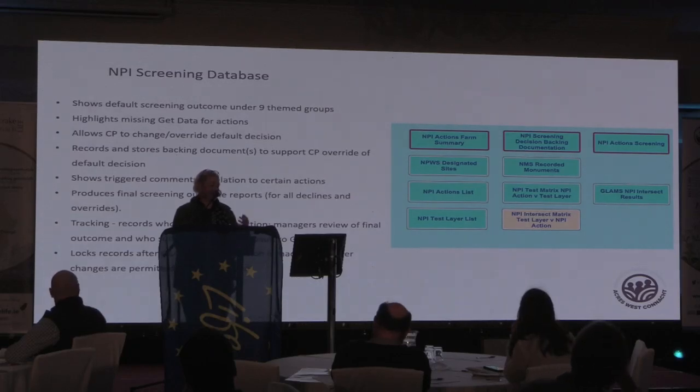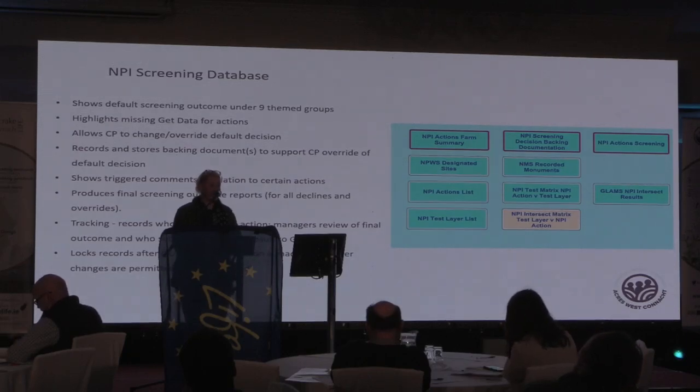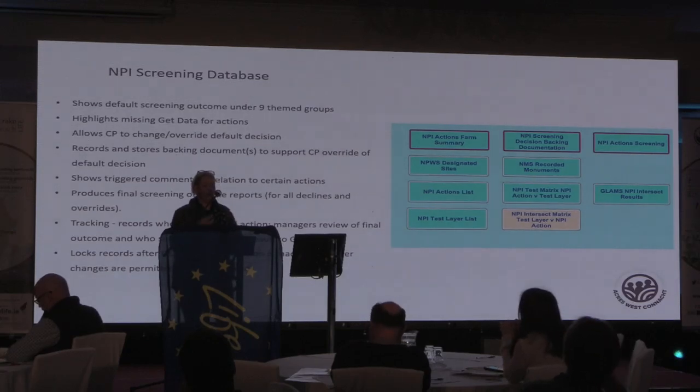And then just to quickly go through the MPI screening database, it shows the default screening outcome under the 9 themed items. It highlights missing data for actions. It allows the CP teams to change or override the default decisions. It stores and records the backing documents to support it, so in the case of any inspections or audits we can show how we reached that decision. It tracks who records the MPI screening, and it locks the record.